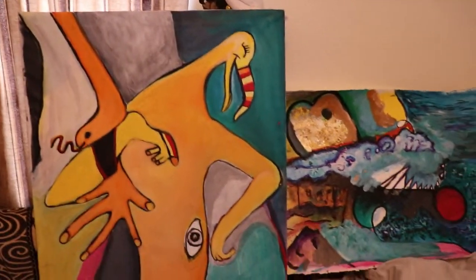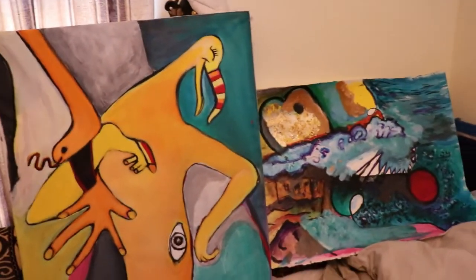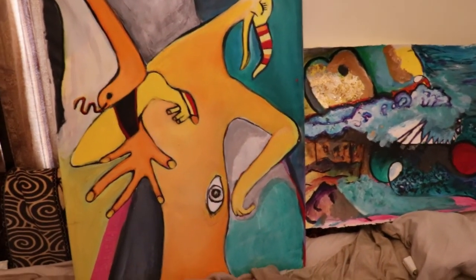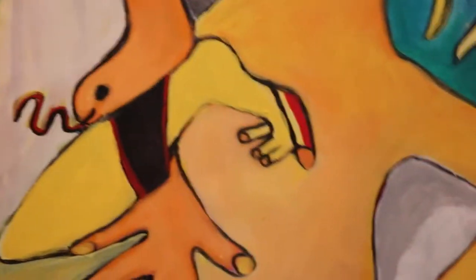Before we end it here, what kind of price do you think we should be charging for these? Veronica takes her time. I'm going to tell you right now, she takes her time. She really gets into her imagination, and this is her imagination gone wild. This is the pelican, but you got a snake there, you got a foot there, a hand there, an eyeball. And the pelican doesn't have wings, but it has a foot.